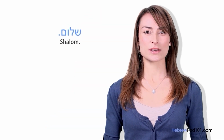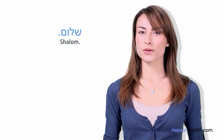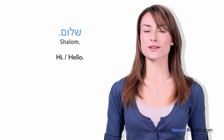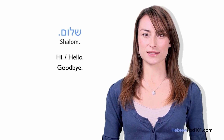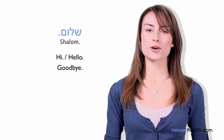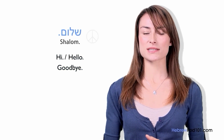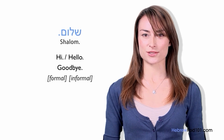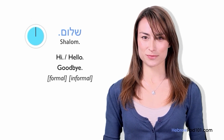The most used greeting is Shalom. We also saw it in the first lesson. Shalom simply means hi or hello. It can also mean goodbye. We use it when we meet, but also when we part. Shalom means something like peace, so it makes the greeting very special. It is common to say shalom in both informal and formal situations, and at any time of the day.